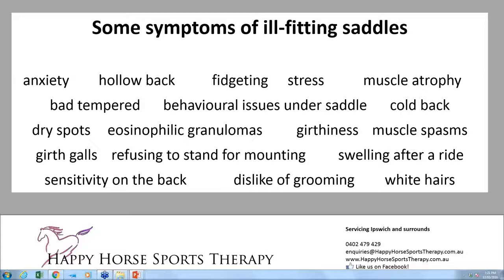We can have changes in performance, things like not going forwards, not flexing properly, not picking up the correct canter lead. If you pull your saddle off after a ride and there's dry spots, that's usually indicative of excessive pressure. This is because the sweat pores aren't functioning because there's too much pressure on the area, so the sweat can't come through, and that's why you get dry spots. It can also happen if there's no contact. So if there's no pressure, then there's no sweat. So dry spots are tricky. They can be caused by both too much pressure and too little pressure.